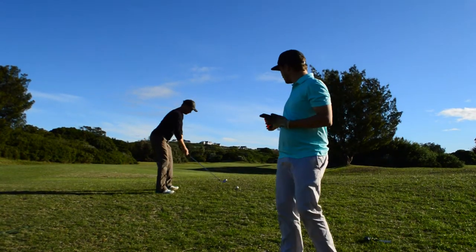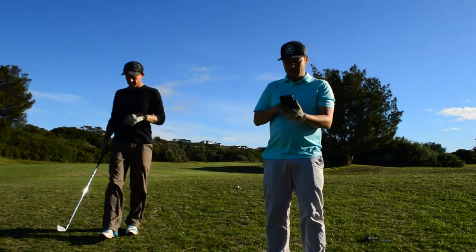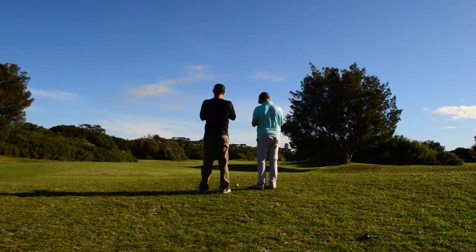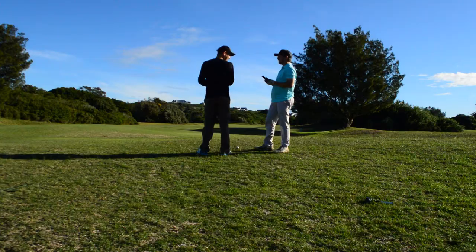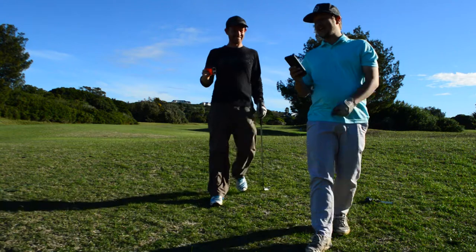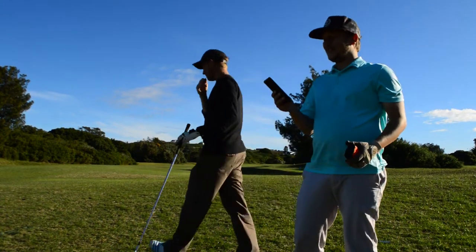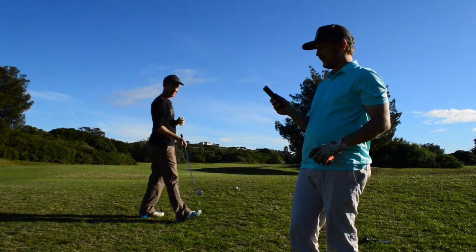Okay guys, we're up at Pierce Drive. He actually hit quite a bomb. Okay, so we've got the 18 Birdies app open and we have got the rangefinder. Let's compare them. Okay guys, so we've just shot it with the rangefinder. Rangefinder says 195, app says 196. Really? That's really good. Pretty impressive.